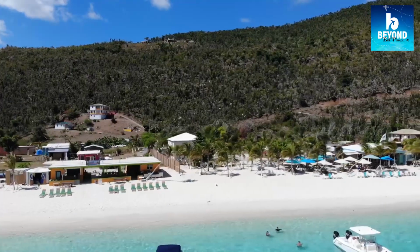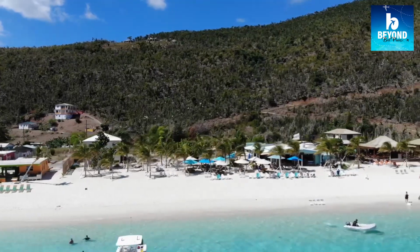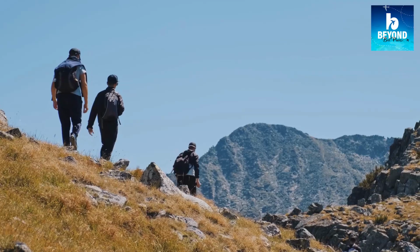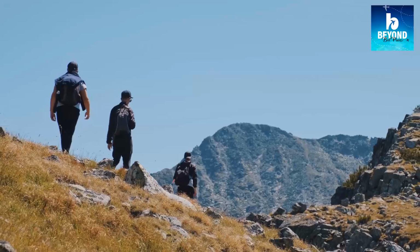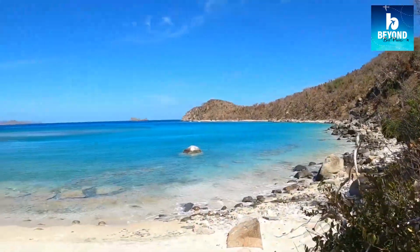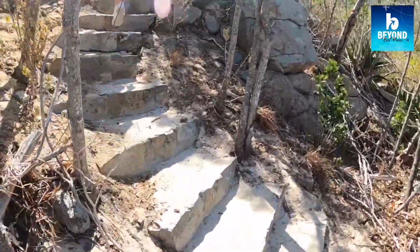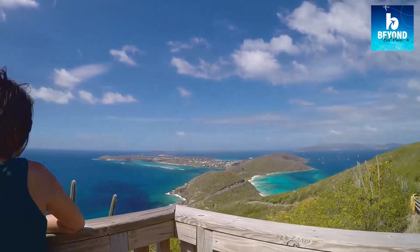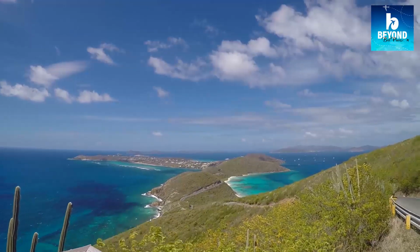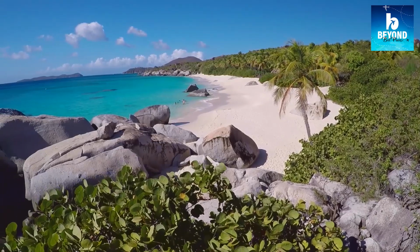One of the best ways to experience the BVI like a local is to take advantage of the many hiking trails that wind through the islands, offering stunning views and the chance to connect with nature. On Virgin Gorda, the Gorda Peak National Park is a must-visit for hikers. The trail to the top of Gorda Peak is moderately challenging, but the reward is well worth the effort. At the summit, you'll be treated to panoramic views of the surrounding islands, the azure waters of the Caribbean, and the rolling hills of Virgin Gorda.